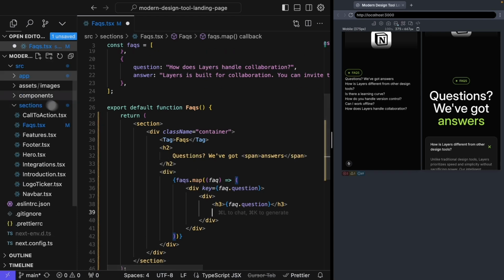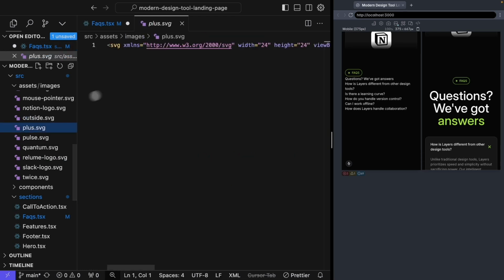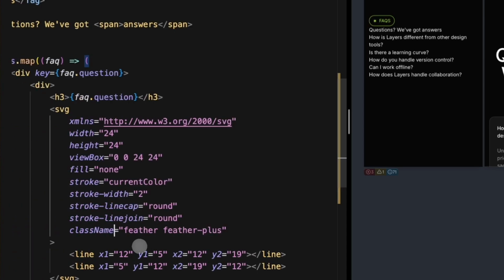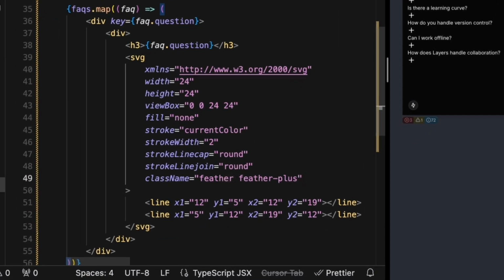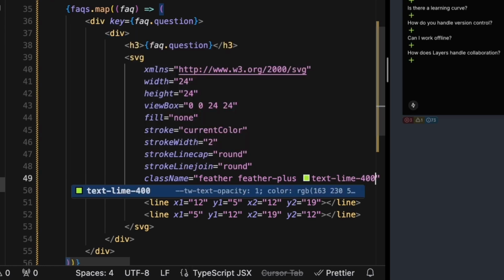Beside that question, we are going to have our icon. In order to grab that icon, let's go into our assets/images and find our plus.svg, and then we're just going to copy and paste that into our page. It's going to allow us to do a little bit more with styling. So we know that we're going to need to change any HTML to JSX. We can go ahead and save that and come over and see what else we need to change. So we'll need to change stroke width and stroke line cap to their JSX equivalents to get that to work. But now we should have our plus, and we can go ahead and color that just by adding text lime 400, and that should enable us to color that.